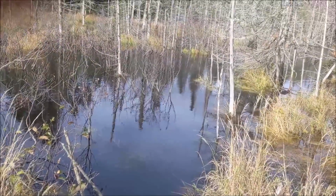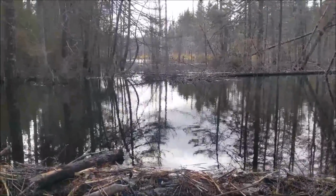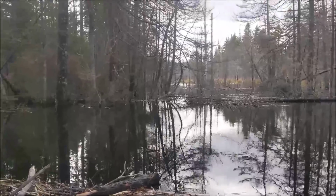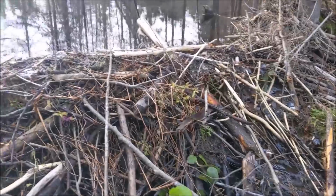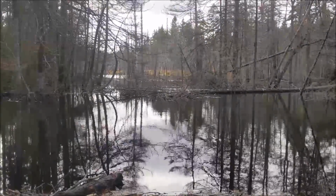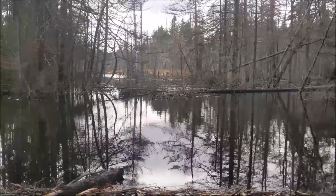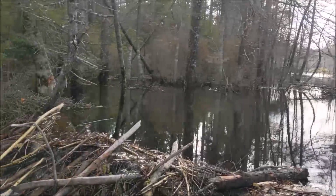This particular spot, I'm quite a ways off from the road here. This dam is about 100 yards from the road. Nice big tall beaver dam, and there's the house and the feed pile up there in the distance. It's actually too deep for me to wade out there, even with my chest waders. So it's a good one.